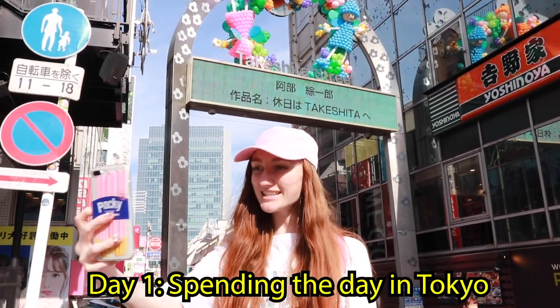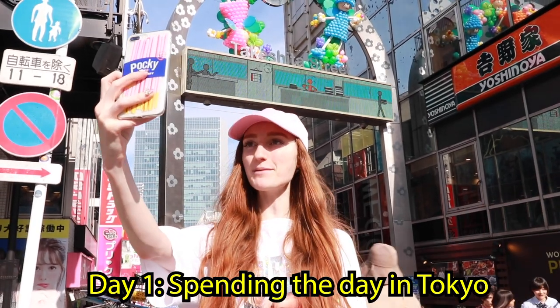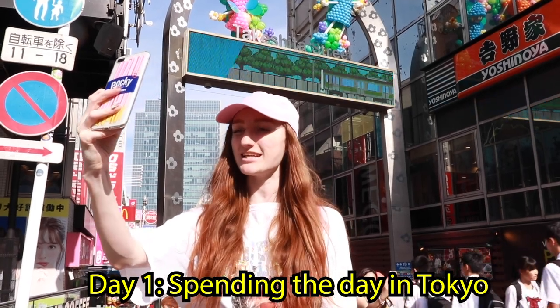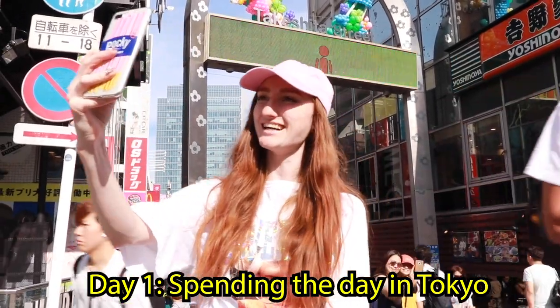Okay guys, we've arrived in Harajuku. This is the famous Takashita Street behind me. There's a lot of people down there, there's a very big crowd, but this outfit is perfect for the occasion. It is a very Harajuku style outfit, so I'm very happy with the thrift store so far.